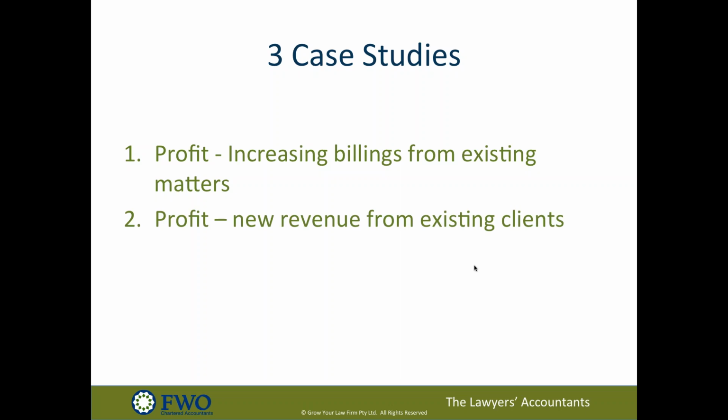The second profit strategy or case study we're going to look at is how this particular firm has gone around generating new revenue from existing clients. The new revenue hasn't come from finding new products and services to provide. It's just taking a different approach, a proactive approach around how this particular firm engages and works with their clients. I'll show you the results that they've been achieving.